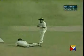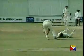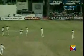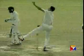In the air, dropped. Healy's dropped it into his left hand and out. Lara tried to glide it past first slip. Gillespie did the work, and Healy let him down. In the air, out! McEwen has taken it at third slip, and Ambrose's stellar innings has come to an end. And Lara took the risk. He gave him 4 balls to face. And the first ball, Ambrose has glided into the hands of Matthew Elliott, and he has taken it.